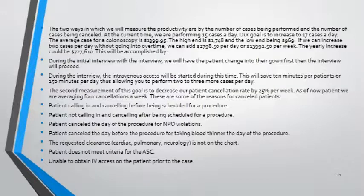Two ways in which we will measure productivity are the number of cases being performed and the number of cases being canceled. At the current time, we're performing at least 15 cases a day. We want to get to at least 17 cases a day. Our goal is definitely 17 cases a day to increase revenue.